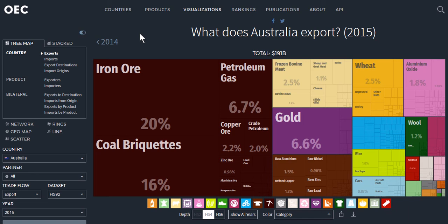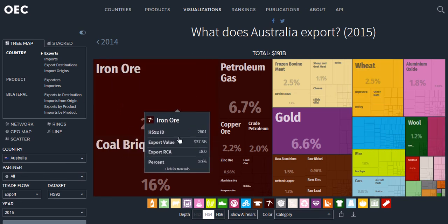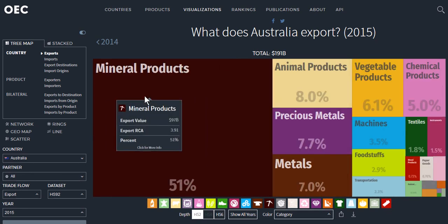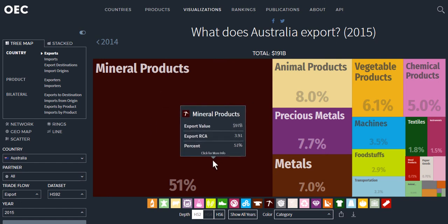But in the case of Australia and New Zealand, they're not exporting high-tech products. Instead, they're often exporting primary sector raw material. So in this case, what does Australia export in 2015? All this being 100%, 20% of what they export is iron ore, and 16% coal briquettes. But if we group all this together, essentially mineral products is over half of what Australia exports to the rest of the world.